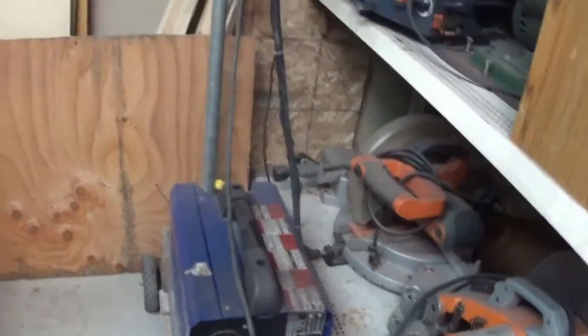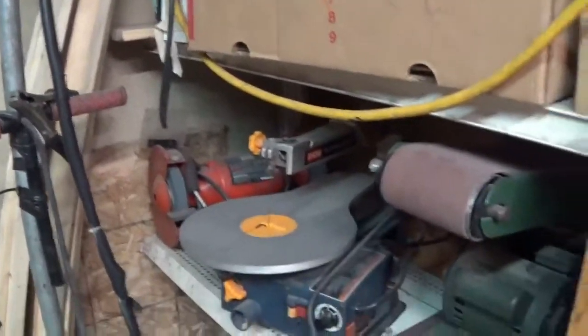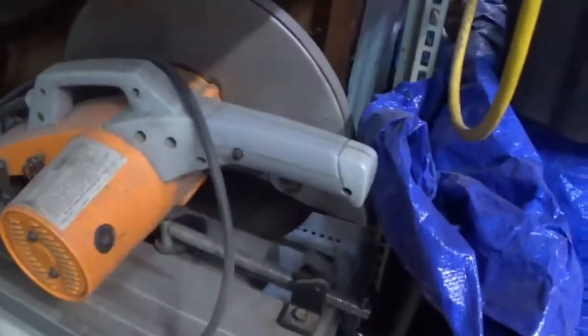It's a Campbell Hausfeld welder. It hasn't given me a lick of trouble other than the cable right here broke, and when you tried feeding wire, it wouldn't get up to the gun, so I had to replace the wire feed cable. Of course, I got a bench grinder there, squirrel saw, belt sander, metal chop saw, wood miter saw.